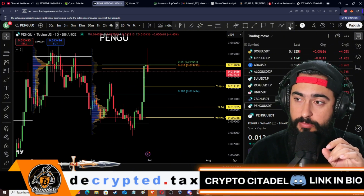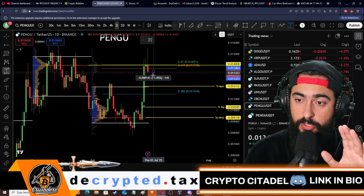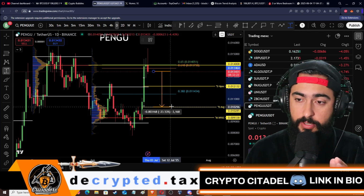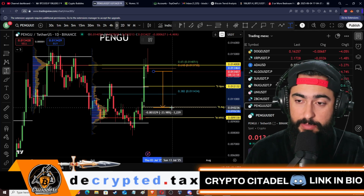If we measure these moves out from where we are right now, to this value area high is another 10.79% drop, not a big deal. Down to this daily average of 1 cent is a 23.38% pullback.